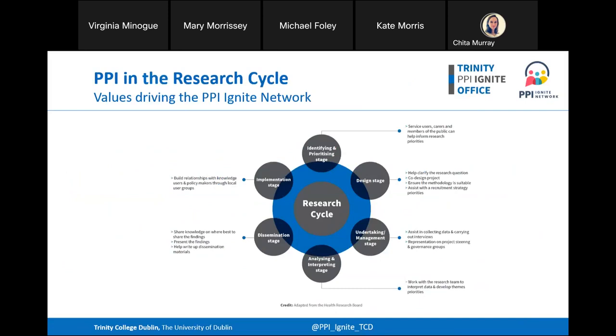They don't see themselves as that, but they do see themselves as having a really useful and important role to play. And even though we'll be focusing on the impact side of things, what we're talking about is patients playing a role at all kinds of different levels. The Health Research Board has a really lovely diagram showing how patients and members of the public can get involved in all areas of the research cycle, right from setting the research agenda all the way through to ensuring that you have an impact.